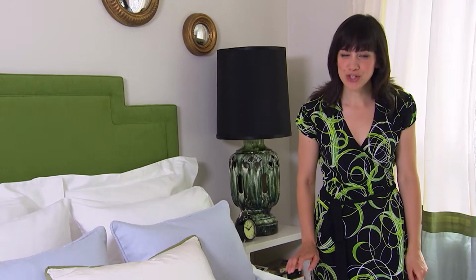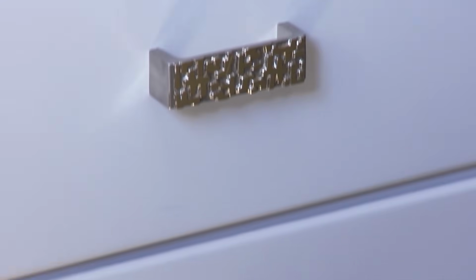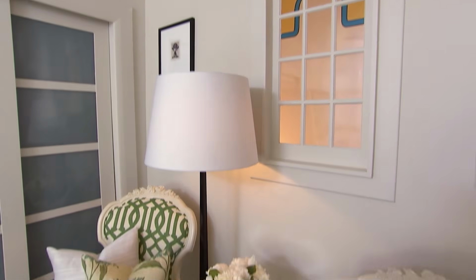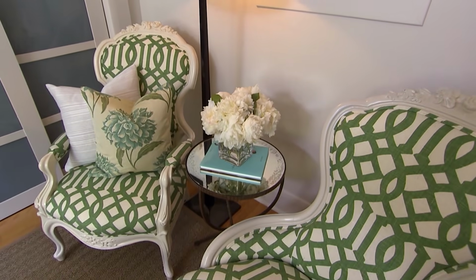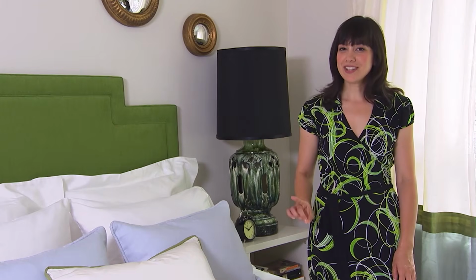It is exactly me. I think the difference between good design and great design is attention to detail. From the hardware on the dresser to the piping on the pillows. It takes a little more legwork, but it makes all the difference. And it's the same when you're decorating a beautiful and eco-friendly room. It can be done on a budget. You just have to work a little harder for it.